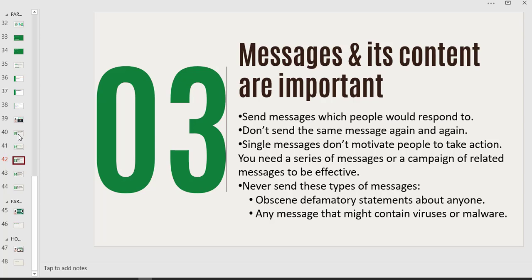Now, the third one is that messages and the content are important. Send messages which people will respond to. You do not send silly messages, I call them unfortunate messages, that get people annoyed. Don't send the same message again and again to the same person, maybe because he has not replied, when marketing a particular product. We know, of course, that just sending one message to someone, they might not take action at that point in time. Same thing with mailing. So you need to send another one.